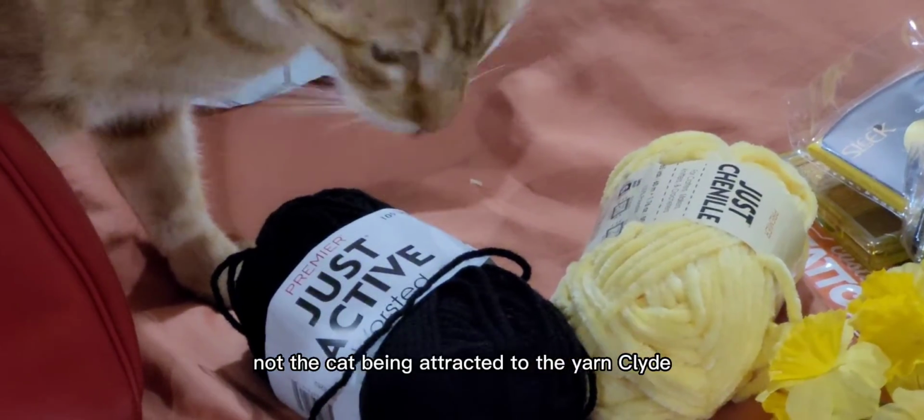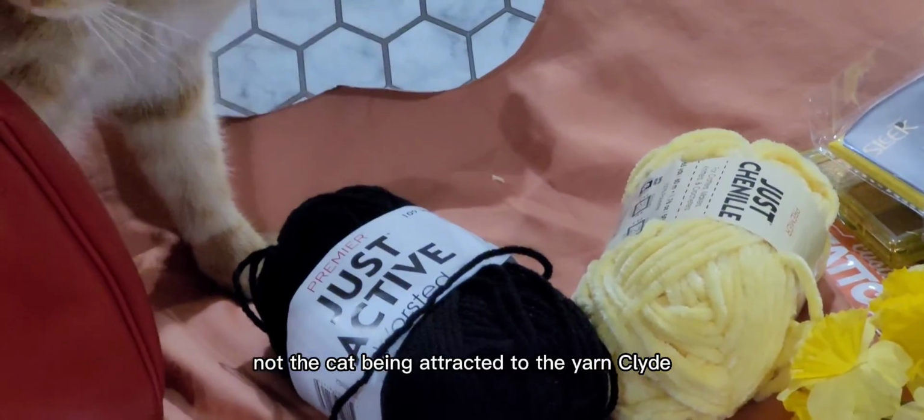Not the cat being attracted to the yarn. Clyde. Clyde.